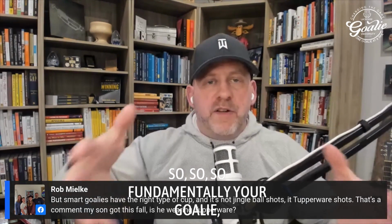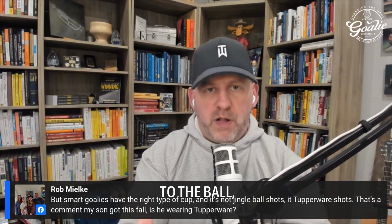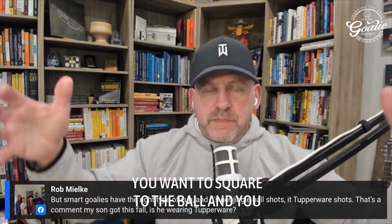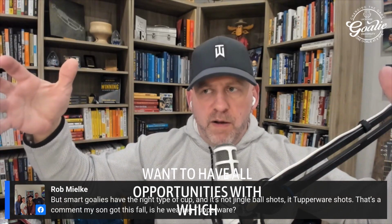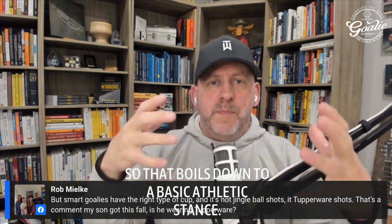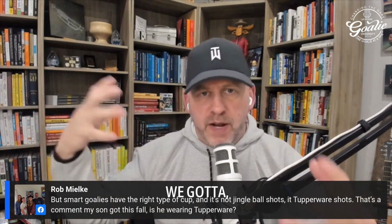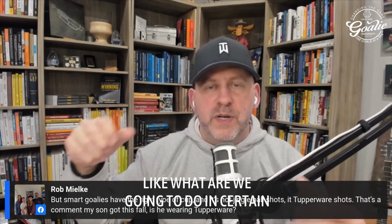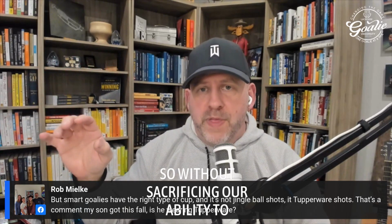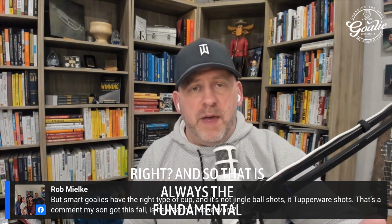So fundamentally, as a goalie, you need to be square to the ball. People say square to the shooter, and sometimes I think they can make that mistake. You want to be square to the ball, and you want to have all opportunities with which to move efficiently in all directions. That boils down to a basic athletic stance. Now, as a lacrosse goalie, we've got a stick in one hand. We've got to make amends and figure that out. What are we going to do in certain situations? We can morph and adjust our positions without sacrificing our ability to move somewhere else. That is always the fundamental question you have to ask.